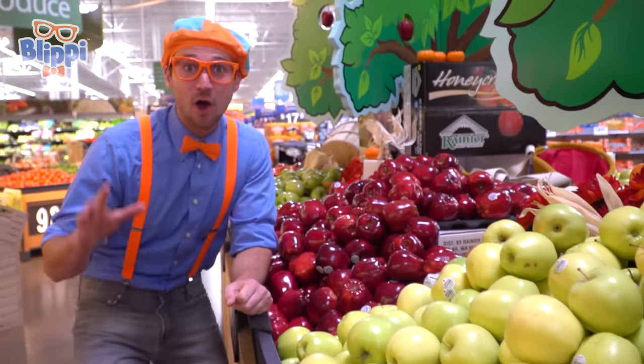Wow! Check it out! If we want to be a grocer, we have to get some items to put in our basket so we can ring it up. First, we'll need some alphabet soup. That's healthy and delicious. And how about some peas and carrots? And mushrooms too. Check out all these healthy fruits and vegetables. Fruits and vegetables are good for your body because they help you grow strong.